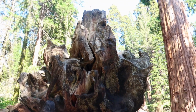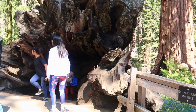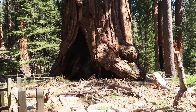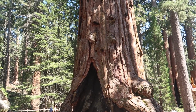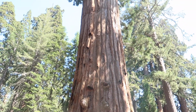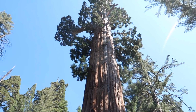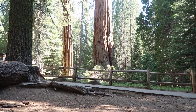Tip 3. If you want to check out some of the popular spots, either arrive early in the morning or later in the afternoon. Here we went to the Grant Grove Trail at around 3 p.m. and we were able to find parking, but the trail was still a little bit crowded. However, on the second day, we went to General Sherman and arrived at around 11 a.m. and we had a very difficult time trying to find parking and stood in line for the shuttle that they offer for quite a while.